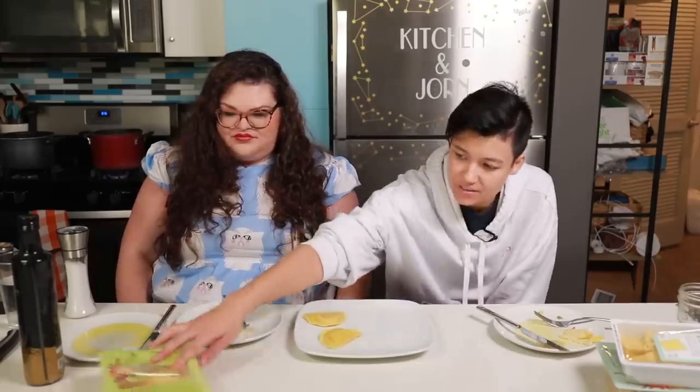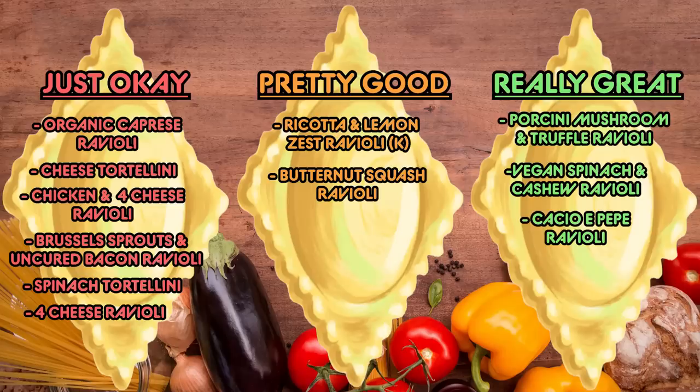The next one we're trying is the roasted cauliflower and cheese ravioli. Cauliflower and pasta. Oh God, this better be good. You better be good. That's actually pretty good. I was being dramatic. The roasted cauliflower and cheese ravioli, really great.